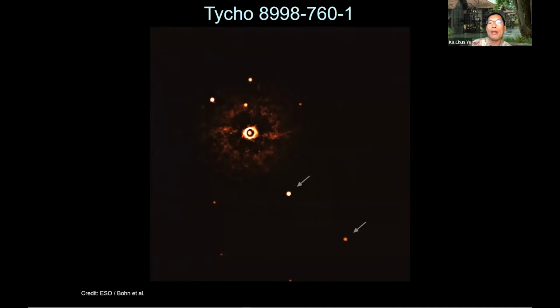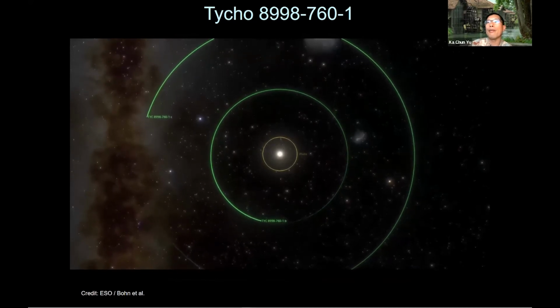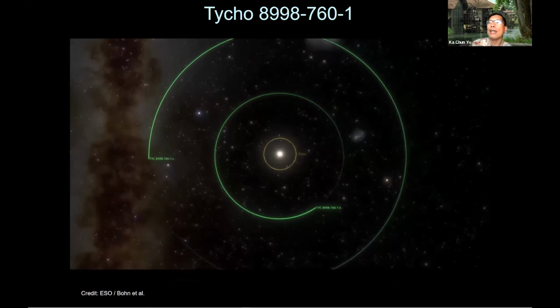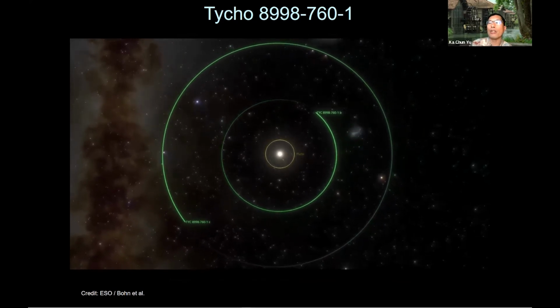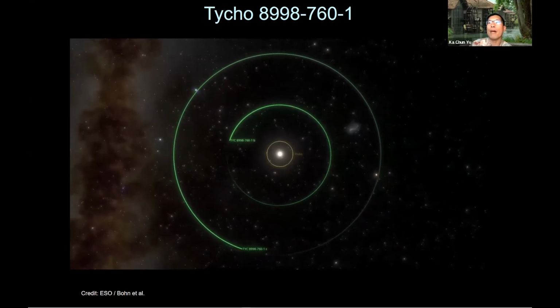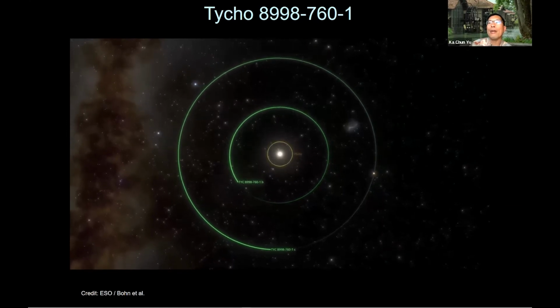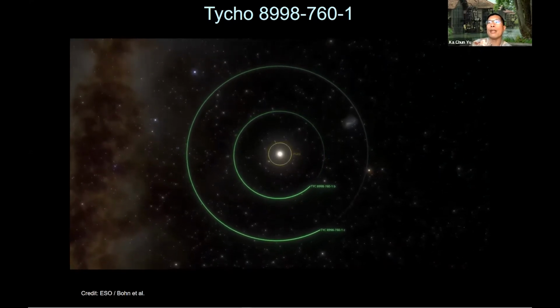Both of these are much, much further away than Jupiter. The inner one orbits about 160 times further than the Earth does from the sun, and the outer one orbits about 320 times further. So here's a simulation of the orbits of those two planets around their parent star. That inner yellow orbit is where Pluto would be if you were to transplant our solar system to the star. So these planets are definitely much further away than the planets in our solar system. In fact, those two planets would roughly be equivalent to Saturn and Jupiter if Saturn and Jupiter were about 30 times further from our sun than they currently are.